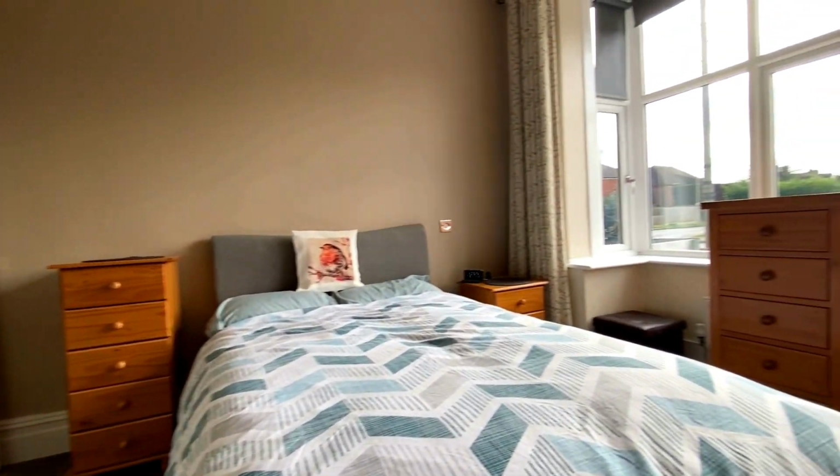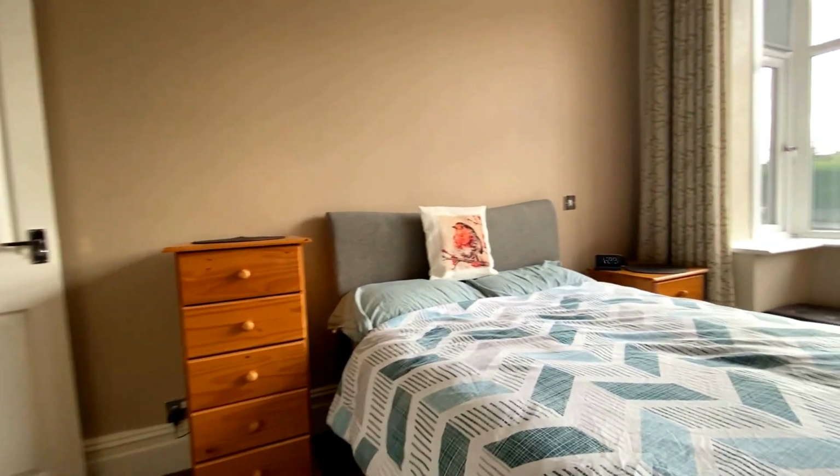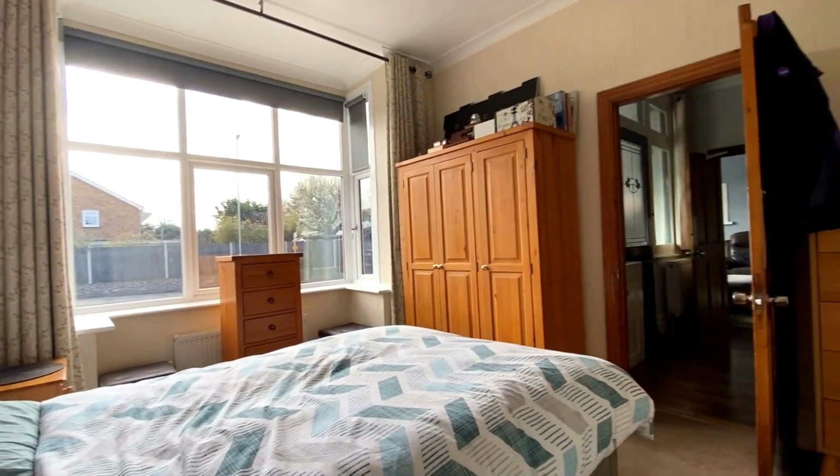we've got here a fantastic bedroom. Now this bedroom space does benefit from that huge bay window to the front, and you do also have the ensuite here as well. So we're going to take a quick look here at exactly the space that we've got within the ensuite and the bedroom itself.